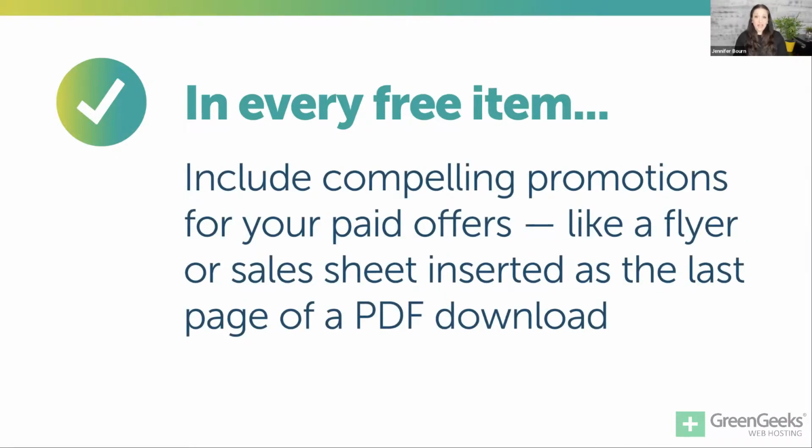Now, in every free item that you give away, every content upgrade, every opt-in offer, every free download on your website, you get to choose what goes in that, right? If you've got a PDF somebody is downloading, you get to choose what is inside that PDF. So why not make it work for you? We want our content to drive revenue. So if we put a lot of effort into creating something that's free, let's make sure that free thing sends people back to the things that put money in our pockets.